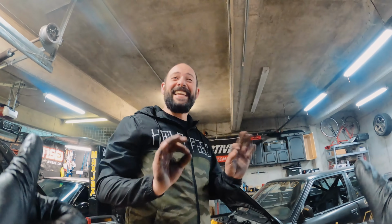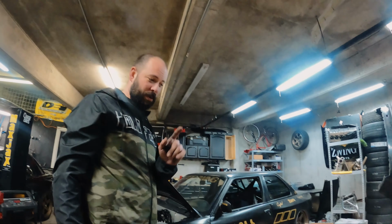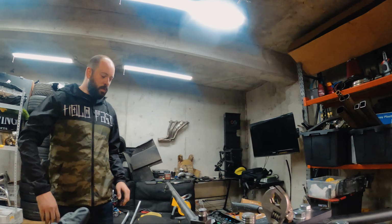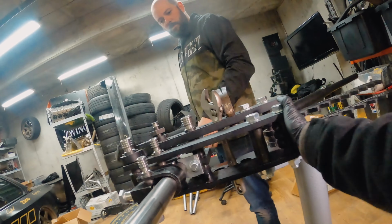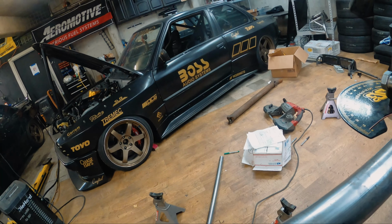Top bars, easy. Bottom bars, not so much. But that's what this is for, and that's what pictures and measurements are for. We're taking a lot of pictures. We're doing a lot of testing, trial and error. Okay, go ahead and rotate.